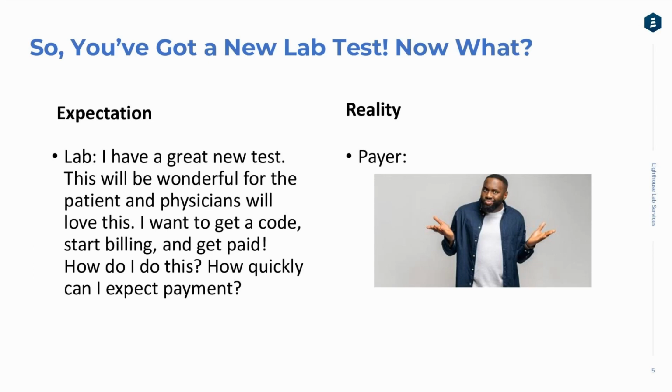And I'm really excited to hear Lena's presentation. But I think what's important for us to really keep in mind is we have this great new test. We want to get a code. We want to get paid.